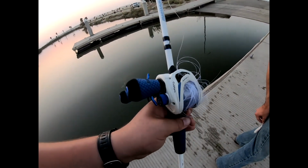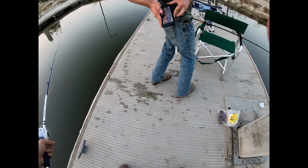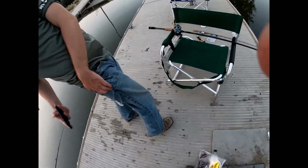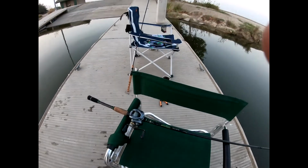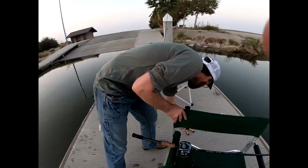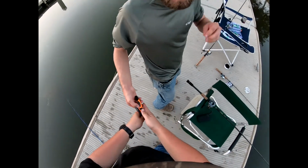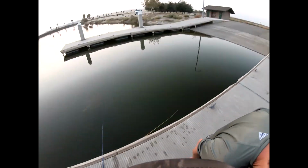Where are the pliers? Oh my God. I'm sorry. You're good. Dude, I can feel it. Is it really in you? It's like not in me, but I can feel it poking. Oh, no. Here, I got you. Here, watch out. Okay. It's double barbed.